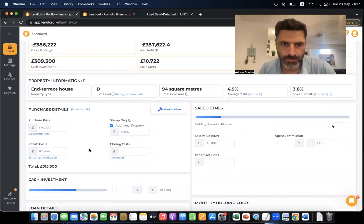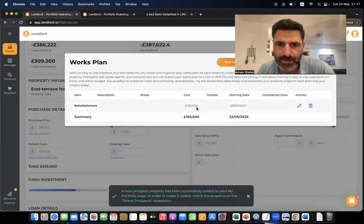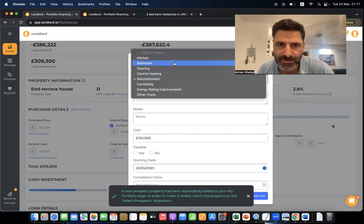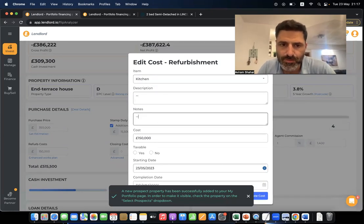150. Okay. By the way, Ahmed, we have the works plan generator, and this is a great way to make it more specific. You can add the kitchen, a description, notes, and what will be the cost of this.